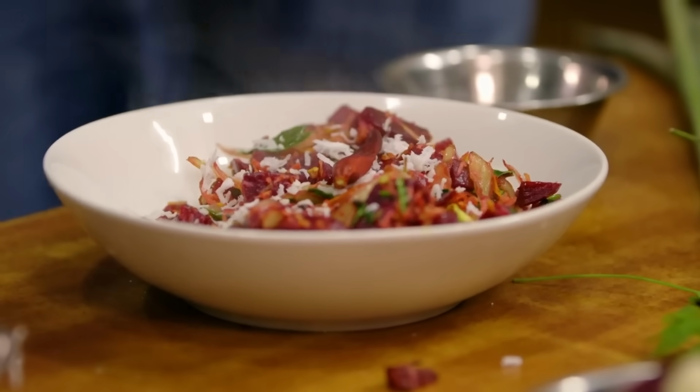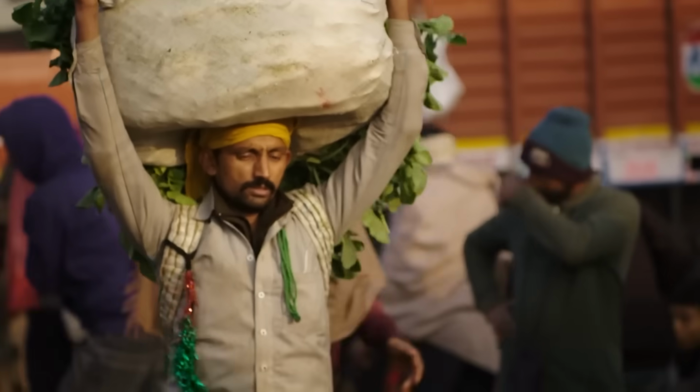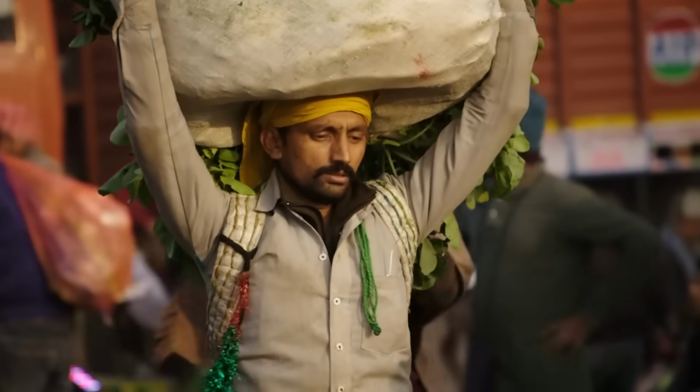That was definitely good time. Chaos. It was a real thrashing of all the senses. That little beetroot sabzi we made. I've been to places all around the world, meeting people who can really inspire us with the ingenious ways they're using veg.